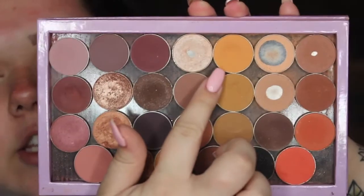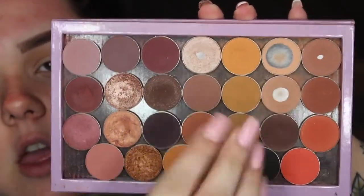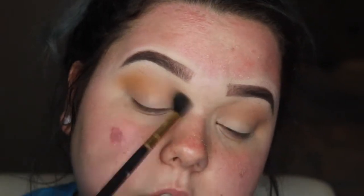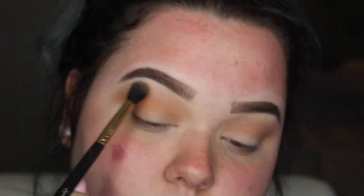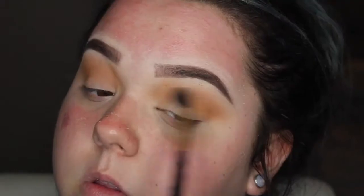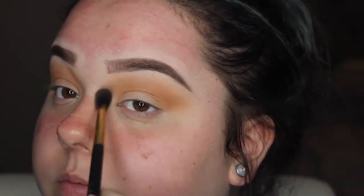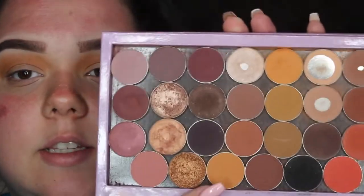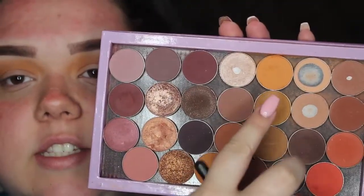The next one is Chickadee, and it's just a warm yellow orange. Yeah, that's what it is. And I'm just going to take that same spot I took the other shade. Same brush, I'm gonna take this. This is a slightly darker version of this.